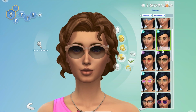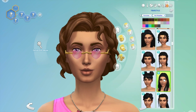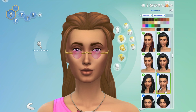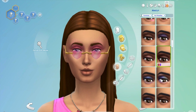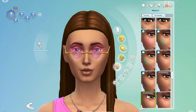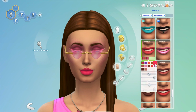I think this is all from the same kit as the dress I used. The hair, again, pretty standard hair. Just went for some long straight hair. The makeup is a little over the top, but it's a party look. Obviously, you're going to go a bit over the top.